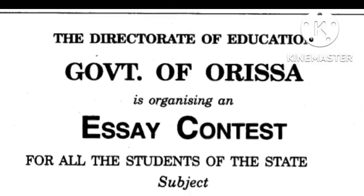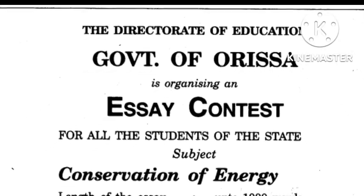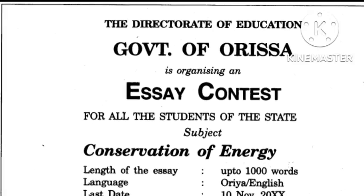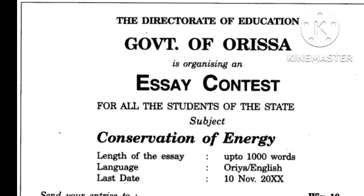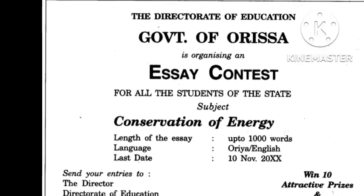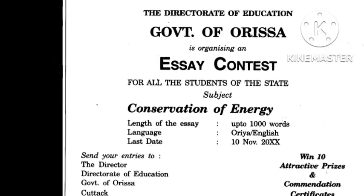Coming to the next example, the Directorate of Education, Government of Odisha is organizing an essay contest for all the students of the state. Subject, conservation of energy. Length of the essay, up to 1000 words. Language, Odia or English. Last date, 10th November 2020. Now that comes at the center. Again the same varying font sizes, different font sizes depending upon the importance of the particular information that you're writing.